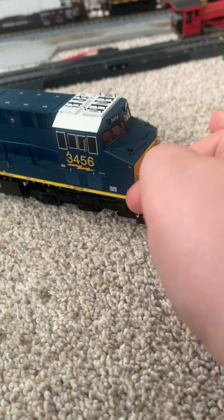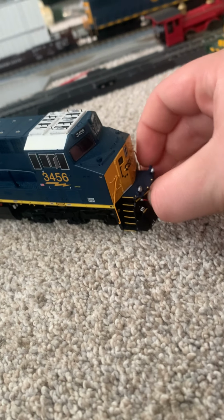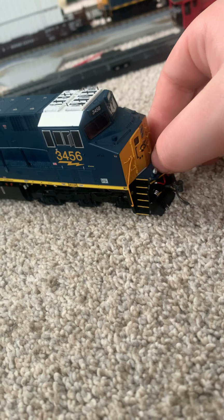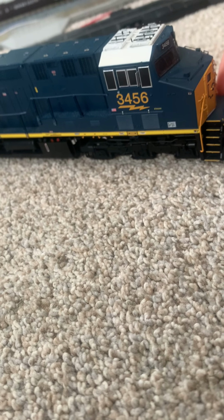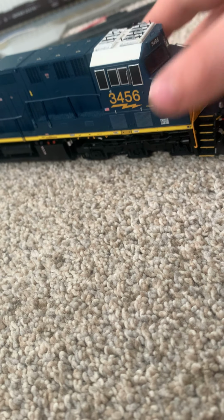First off, you may be thinking, Trent, you might have broke it and been saying this is bad. I like Scale Trains. No. First off, the plastic they used for the handrails and stuff is cheap, and it's not very good, because I've only had this thing for a couple of months now, and no.